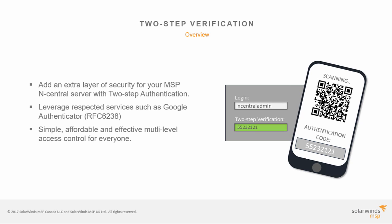As opposed to some two-step authentication systems that require a fairly heavy investment, this is very light on the pocketbook, but gives you that ability to simply pull out your cell phone, scan a QR code, and it gives you that validation, and you can log in to your N-central server with your login, your password, and your validation code. So it really adds a nice extra layer of security.